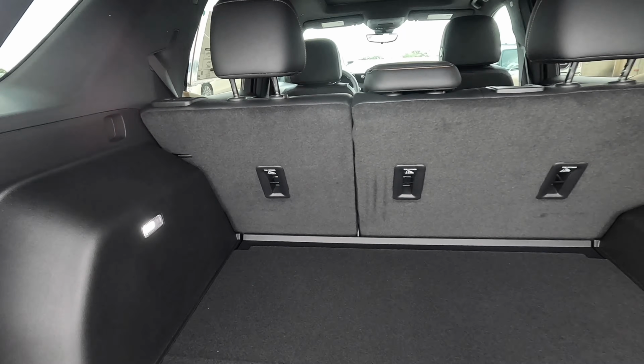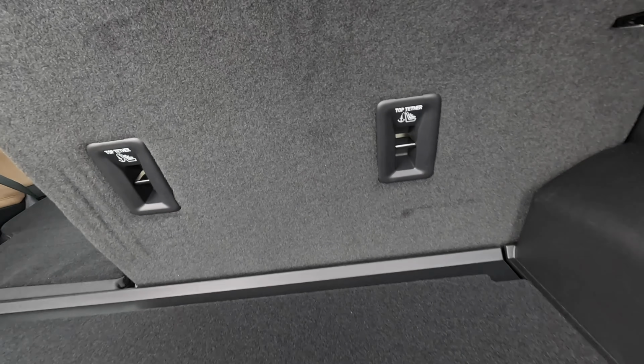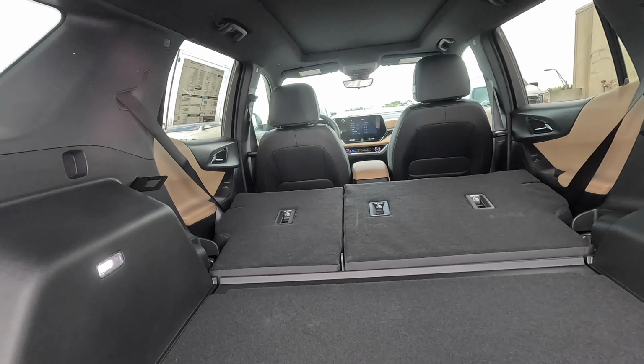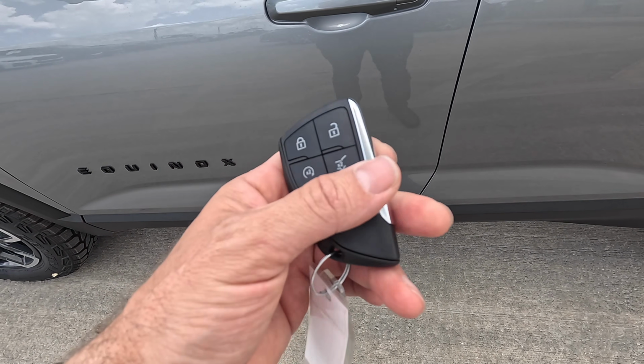Unfortunately, you have to go into the back because there aren't any levers to fold down the seats at that 40-60 split. I'm kind of tall, so I'm going to do so in the back. But it's still a little bit of work in order to maximize cargo to the 63.5 cubic feet of storage. The key fob to the Activ Equinox.